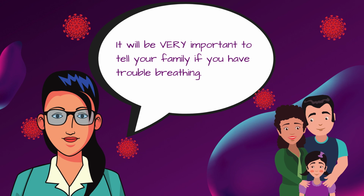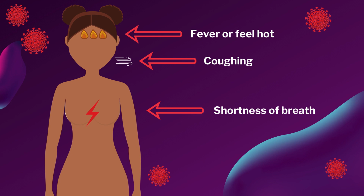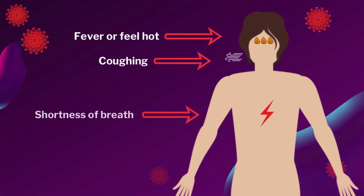If you have difficulty breathing at any time, your family will need to call a doctor. If your family needs to call the doctor, it will be important for you to show and tell them what is happening to you. You can use a graphic like this one to point to where your body feels hot or where it hurts. Remember, the symptoms of COVID-19 are a fever, coughing, and shortness of breath. If you have these symptoms, use a graphic like this one to tell others.